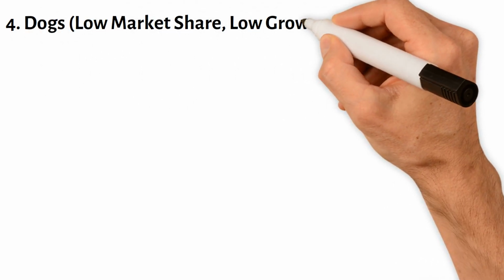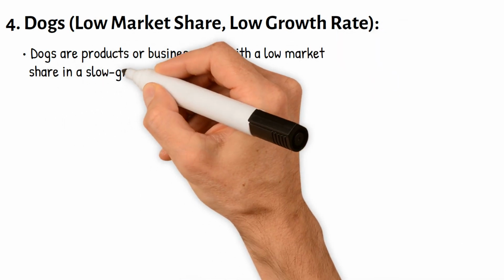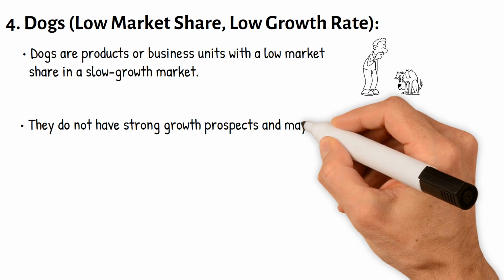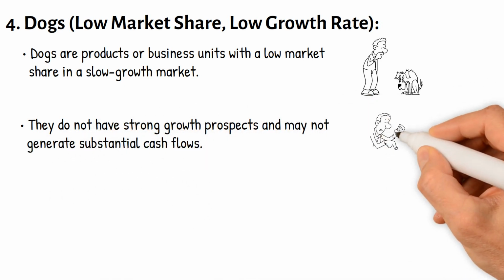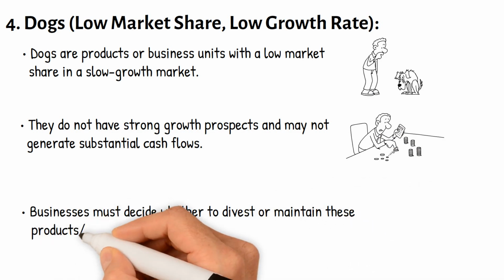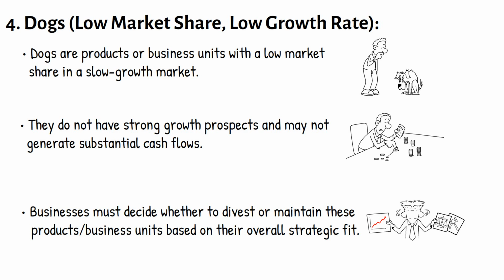Dogs: low market share, low growth rate. Dogs are products or business units with a low market share in a slow growth market. They do not have strong growth prospects and may not generate substantial cash flows. Businesses must decide whether to divest or maintain these products or business units based on their overall strategic fit.